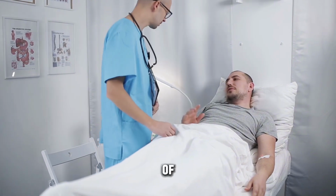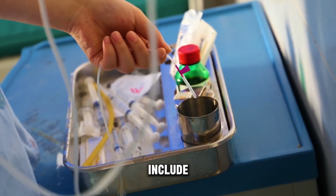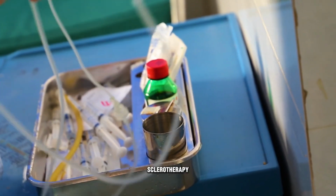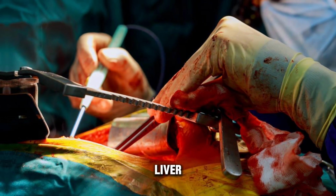Depending on the severity of liver cirrhosis and whether or not complications are present, additional treatments may be necessary. These may include procedures to drain fluid buildup, paracentesis, banding or sclerotherapy to treat varices or bleeding blood vessels, or even liver transplantation in cases of advanced liver failure.